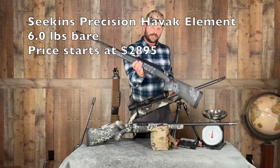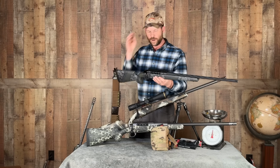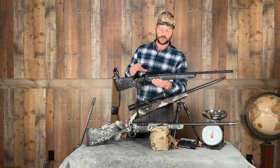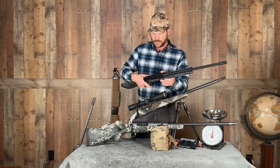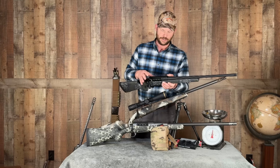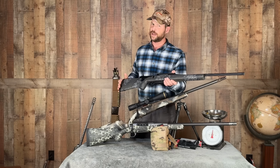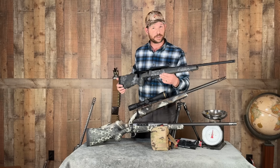And I mentioned that this one is the most innovative. Why is that? Well, it uses an aluminum action. This is machined out of aerospace grade 7075 aluminum. And as a result, it's extremely light. Now, for those of you unfamiliar with the design, you're probably saying, wait a minute, how's that strong enough to hold the pressures of a modern high-power cartridge?